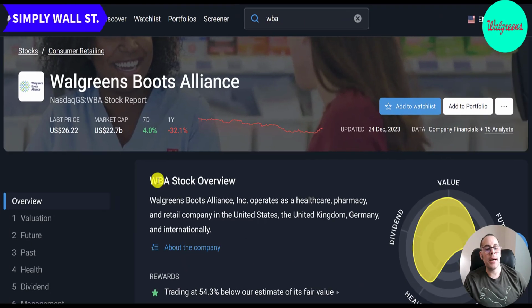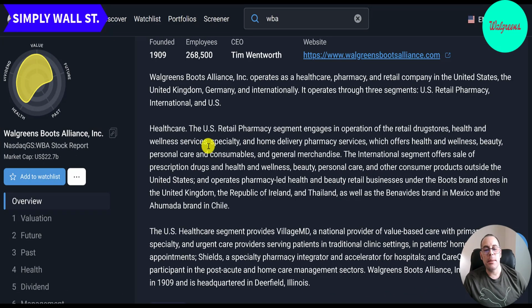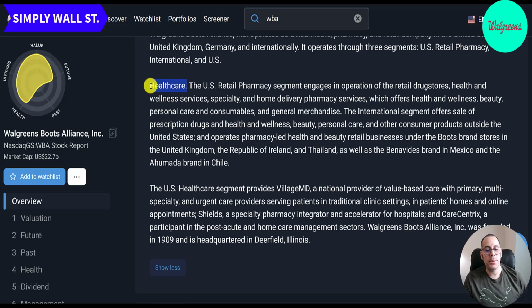Let's take a look at the stock on Simply Wall Street. Its last price 26, market cap 23 billion. Down 32% in the past year. Let's see what they say about the company. They operate as a healthcare, pharmacy, and retail company in the US, the UK, Germany, and internationally. It has 3 segments: US retail pharmacy, international, and US. I think they mean US healthcare. It's actually down here. They just put the word healthcare down here. I guess it's a formatting thing.